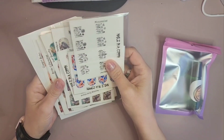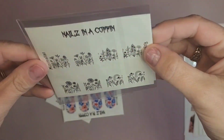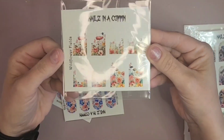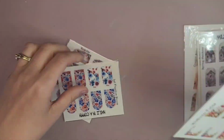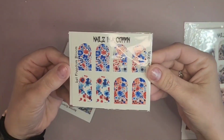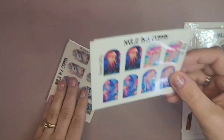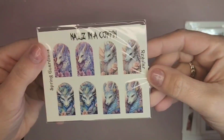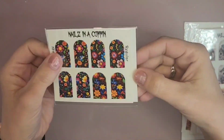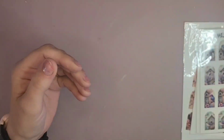But these are all the decals I ordered. I could not help myself. There's so many pretty spring and summer ones, like these beautiful overlays. Oh my gosh, I'm obsessed with these wildflowers. I knew I wouldn't get these in time for Memorial Day, but I thought they would be perfect for 4th of July. And then those gorgeous jellyfish. Oh, I can't wait to wear those. I had to get these and all of the things.